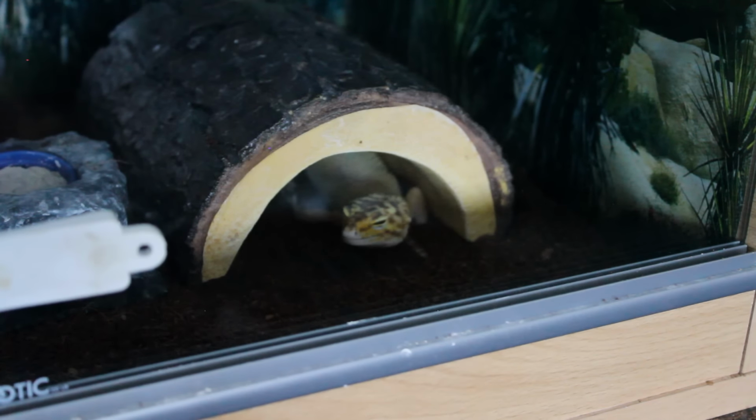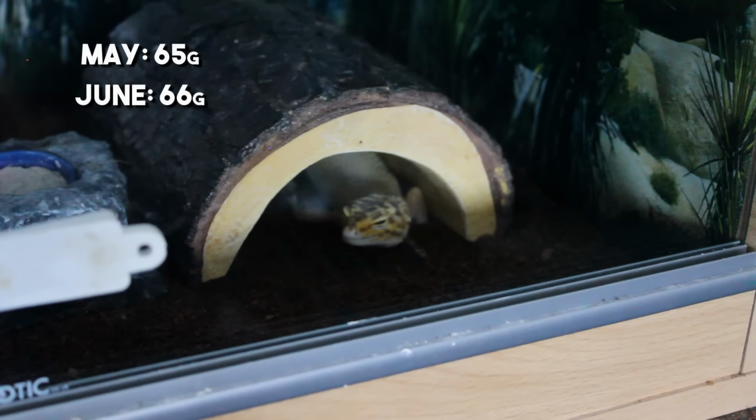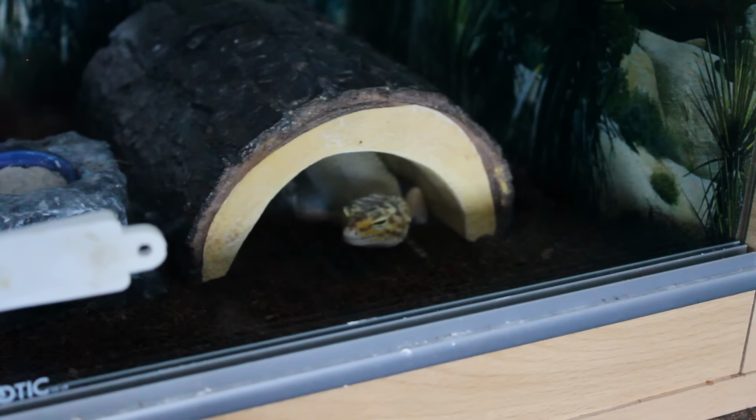Now once again, her weight hasn't really changed. But last month she was 65 grams and this month she is 66. I haven't seen any signs of her going to lay eggs or anything, so I think she'll pretty much reabsorb them. I find that after Gizmo lays her eggs, everyone just calms down a little bit, so I think that's what's happened with Ziggy. And hopefully if Gizmo doesn't lay any more eggs, we should be fine.